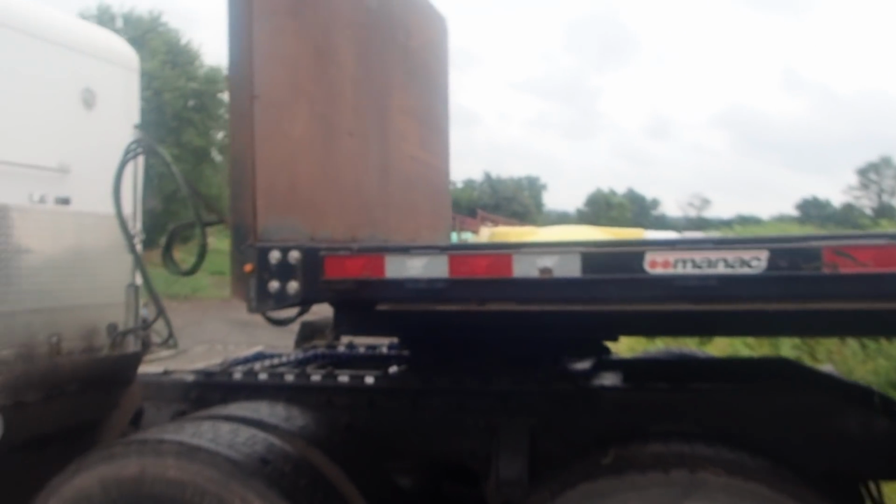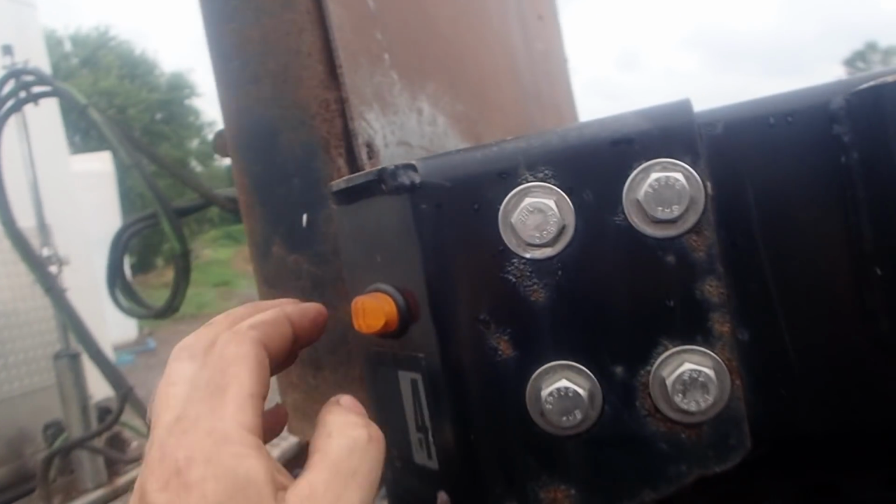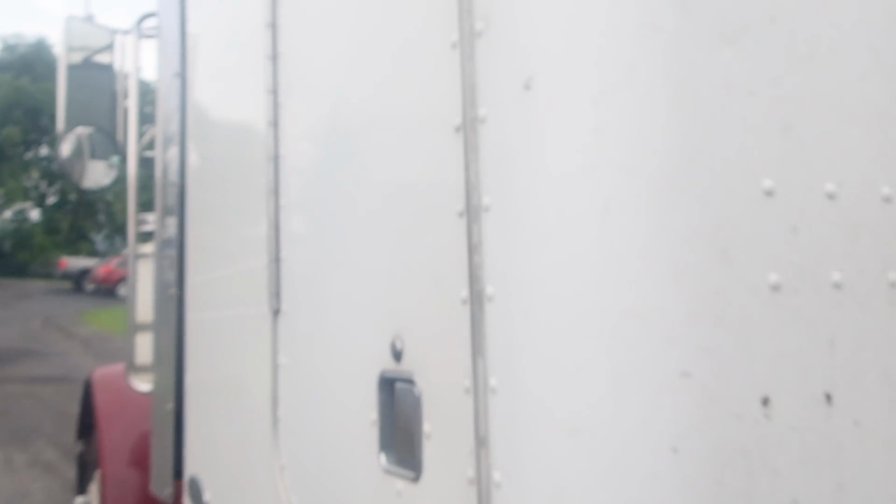Oh yeah, so I just have to go see if I can track down some lights. I thought I had them, but I cannot find them. Normally I have them right there, but they're not there. I'm a little bit annoyed.